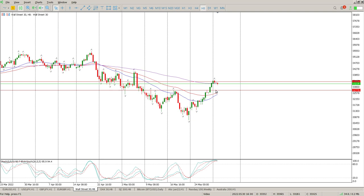I would prefer to see us pull back and find some support lower down. We do have a grouping of the oscillators at the moment, which is not very healthy for jumping in long. So I'm a little bit skeptical about jumping in long and holding any sort of long for an extended period of time, and that would be longer than 3 or 4 hours.